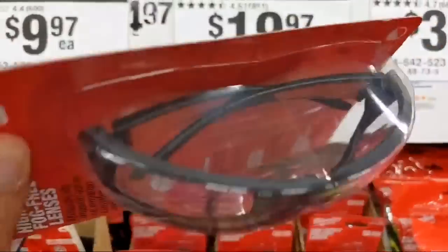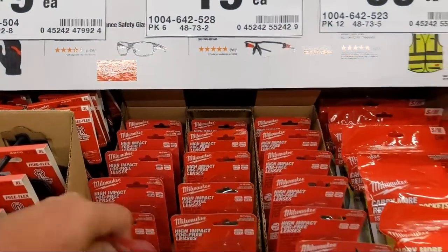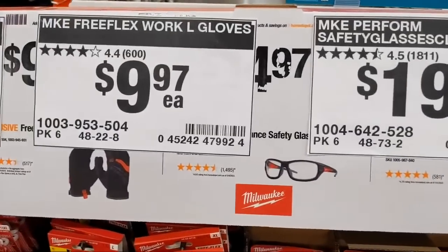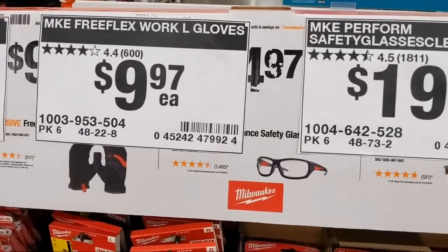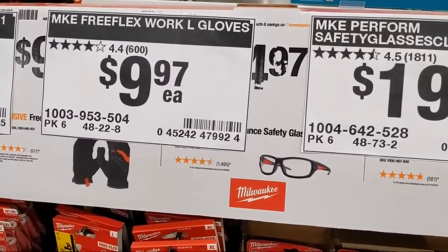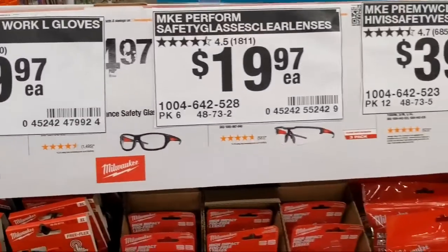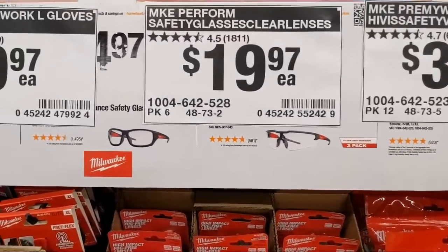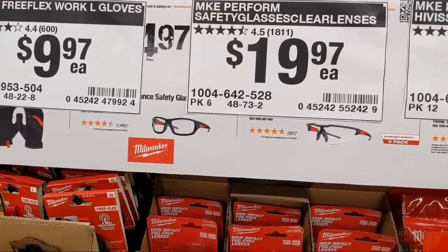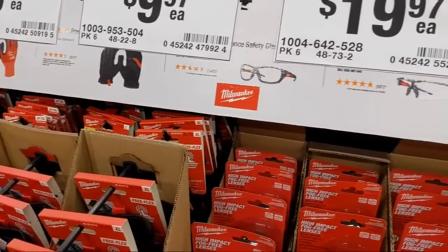Here's more fog-free safety glasses. These aren't gasketed. I like the gaskets, but these are fog-free safety glasses. Now, come a little closer. After today, what do you think about fog-free safety glasses? They're awesome. They're very good. Why are they good? Because they don't fog up. So you can continue to do your work. If you can't see, you've got to stop what you're doing, pull off your glasses, right? Clean them. Yes, and it's going to make you take longer to do the job.